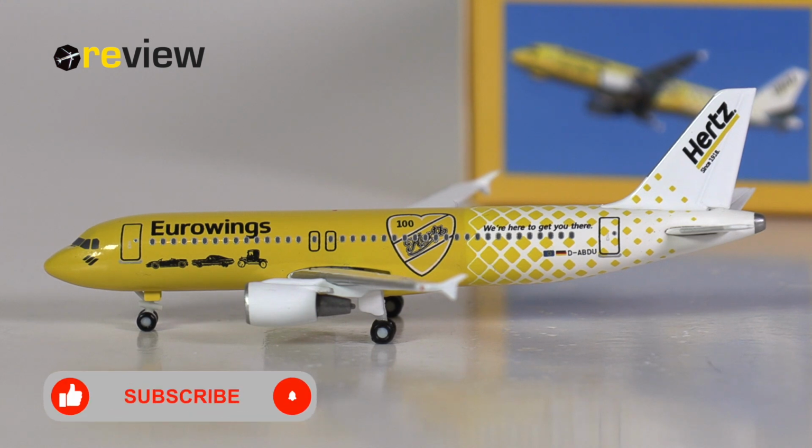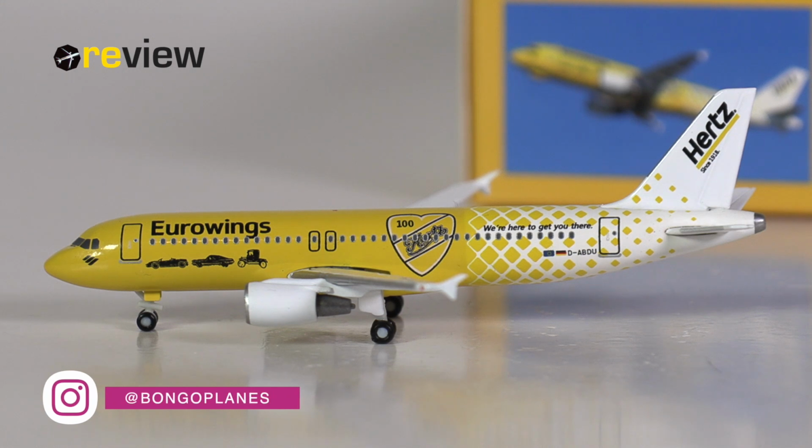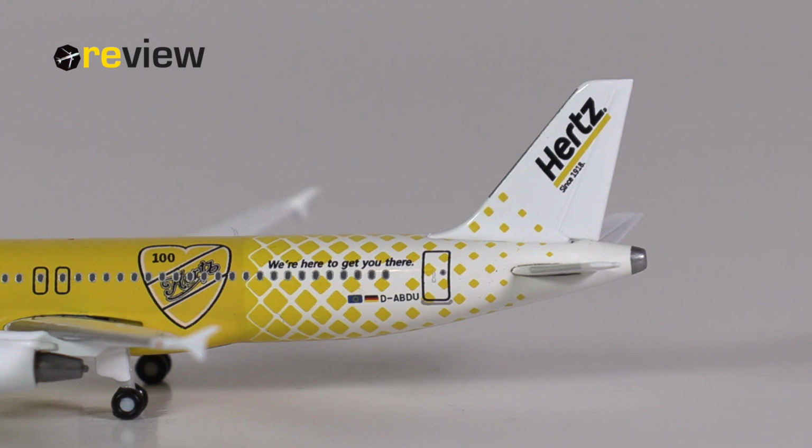And here she is, the Airbus A320-200 of Eurowings in the Hertz livery. Now this model, as I said in the beginning of the video, was heavily delayed by Herpa Wings in the beginning because of issues with the print, and then later because Hertz, the rental company, went into Chapter 11 bankruptcy, and that caused some issues with the licensing. But after all, Herpa sorted it out and managed to release the model. So is it any good? We'll find out by checking it out.